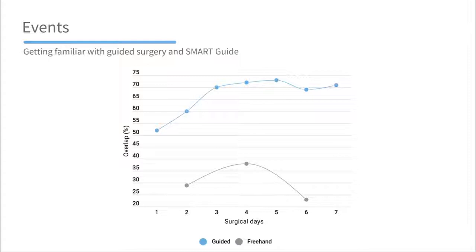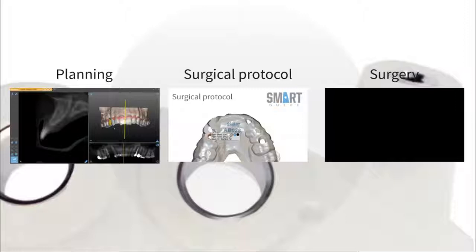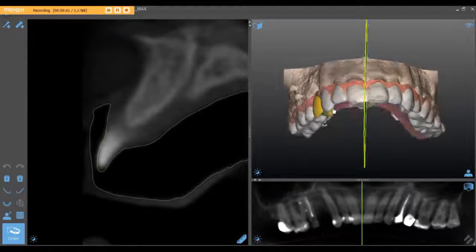Now I'm going to show you one clinical case. It's a simple case with a single implant placement. I chose this case to show you how a flap surgery can be made with a surgical guide. In this short video, you will see the planning itself of a missing right upper 4 tooth.